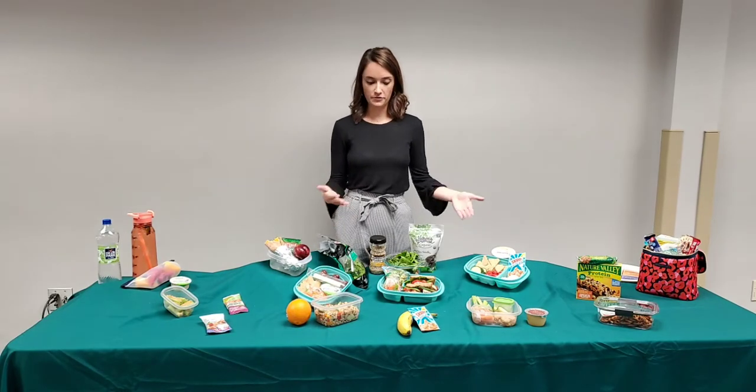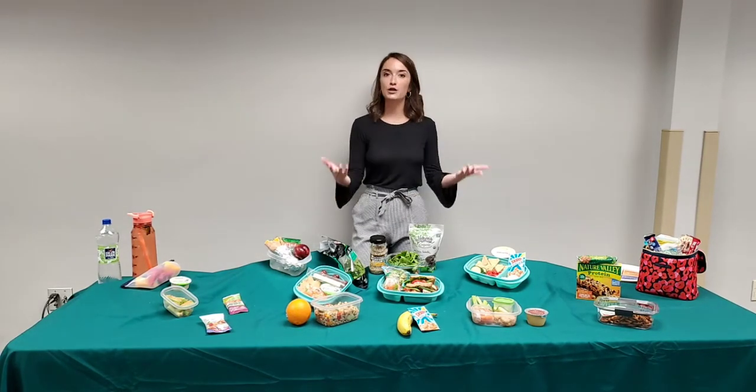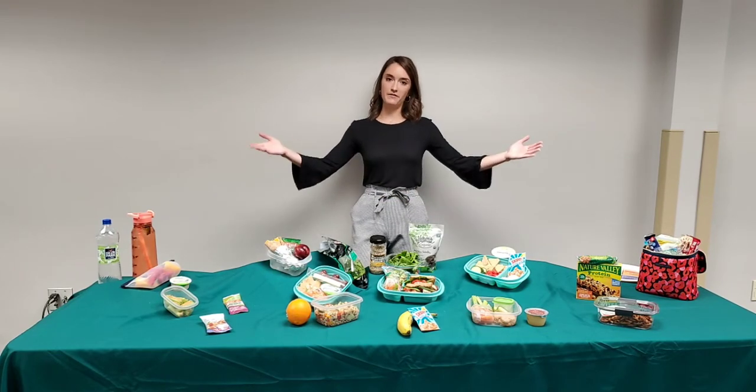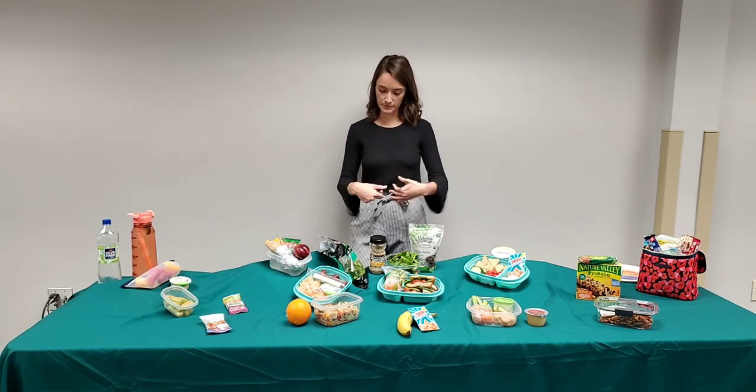And then you can use them in a variety of ways. Then the next week, pick a new variety of fruits and vegetables to use so that you're not having an overabundance and you don't know what to do with them all.